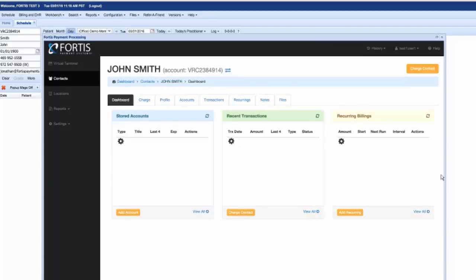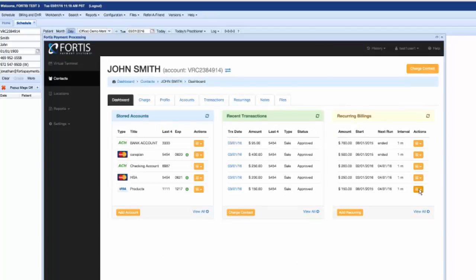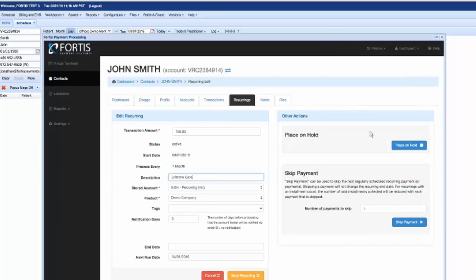Now, there are other options on reoccurring payments with no end date, so kind of your ongoing subscription. With these, you can place them on hold. So you can come in here, place it on hold. The reoccurring will sit there until you come and take it off of hold. It won't run, nothing will happen with it, but you don't have to delete it and reset it up if this is something where you don't know what date in the future you might have to reset up this payment.